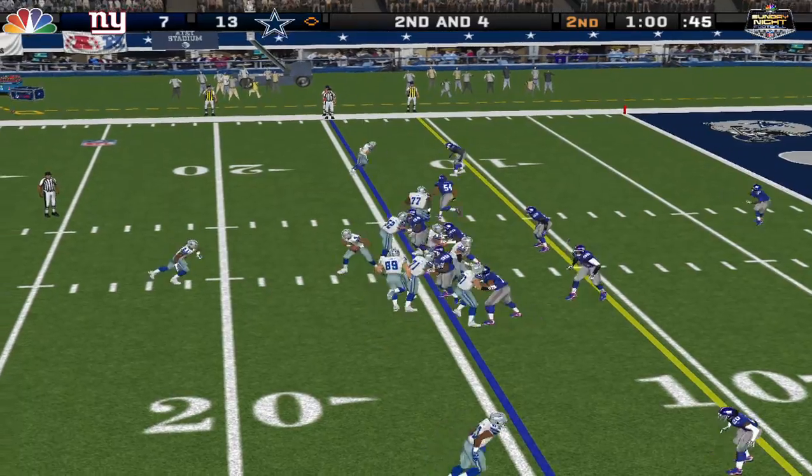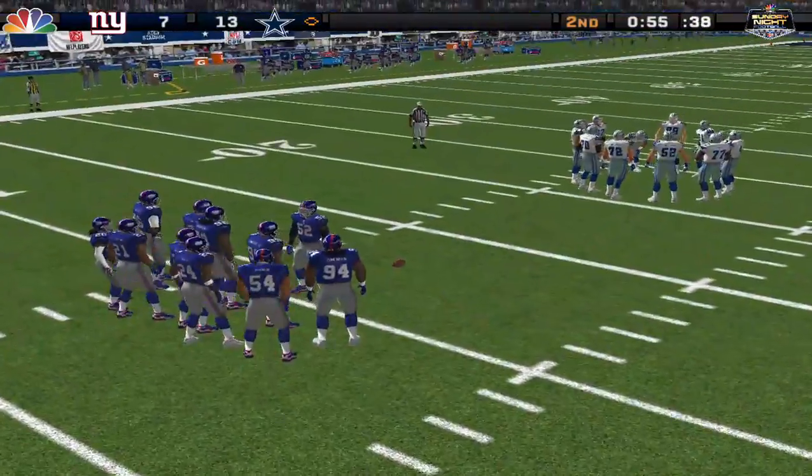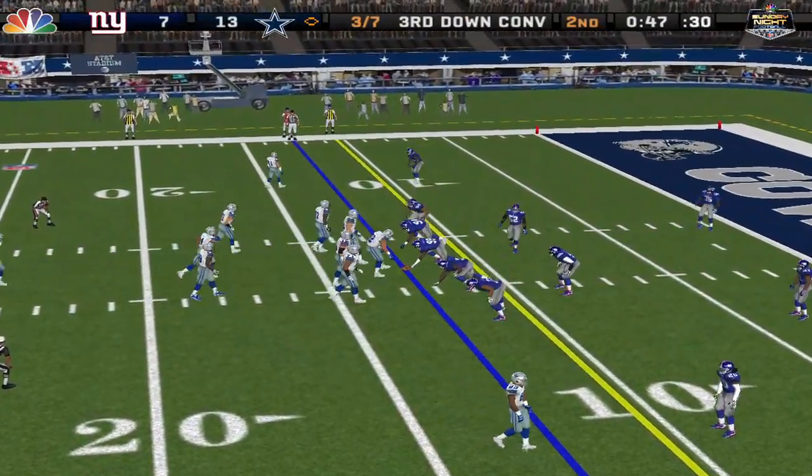Elliott, the lone setback. Number 4 with a man in motion. Handed off to the back. Number 52 is there on the stop at the 12. So on 3rd down, they'll be looking for a play that will get them to the 10.